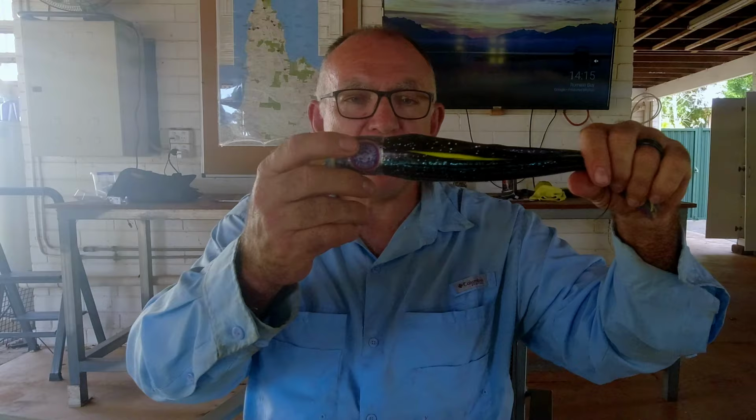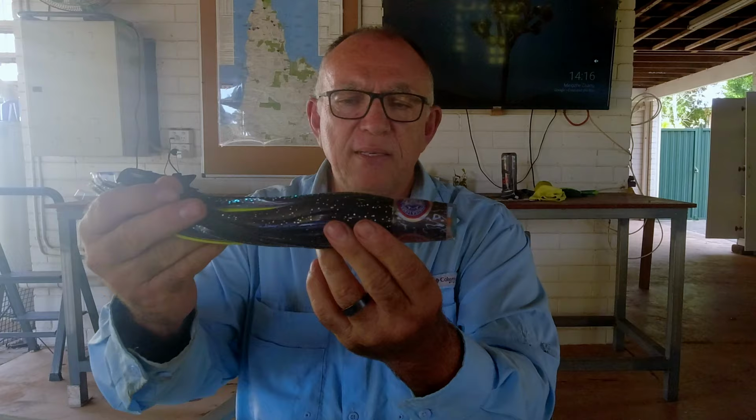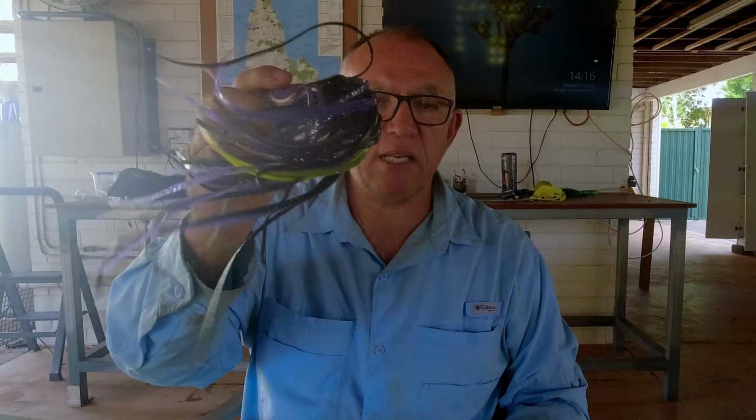These big marlin lures, they create a massive vortex in the water. I use this on my short rod if I'm chasing marlin or sailfish or something. I've never seen a squid do that. What do I troll these things at? About 14, 15 kilometres an hour? Anyway, look, they all work.